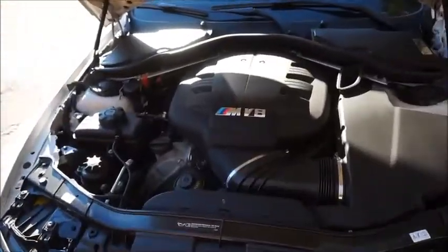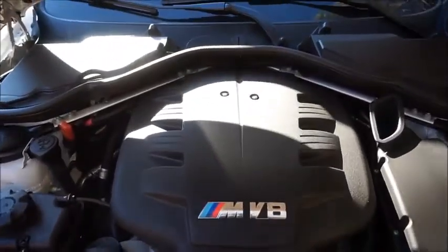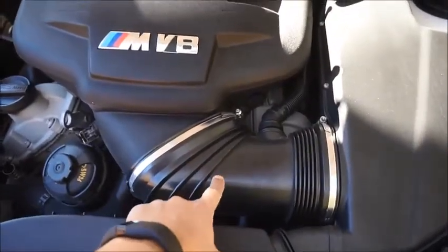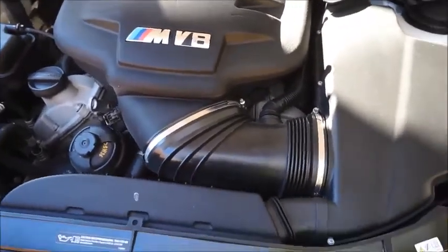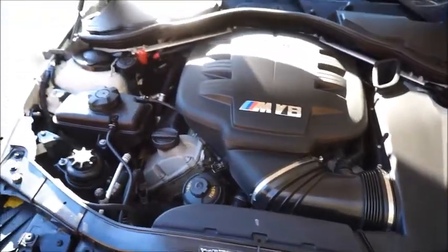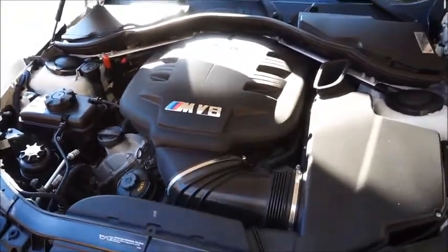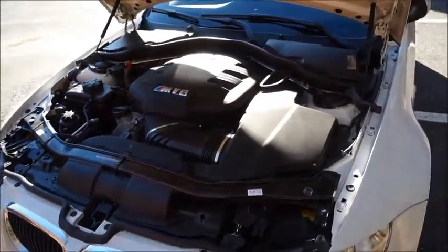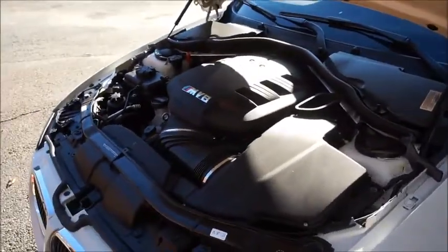Here's what it looks like underneath the hood. Got the massive V8. I just ordered the Dinan carbon fiber cold air intake, so that'll replace that plastic piece right there. Other than that, the car's going to be completely stock. I'm also going to remap the engine just to give it a little bit more horsepower.